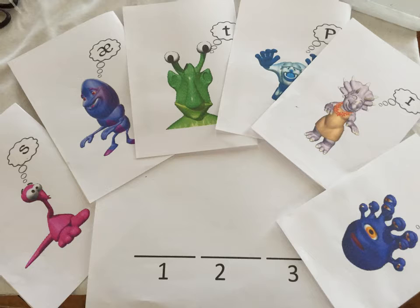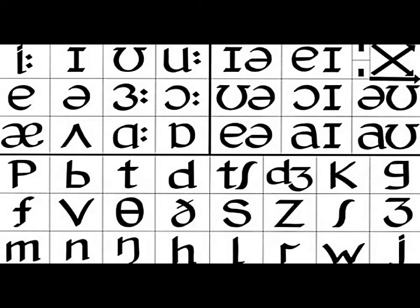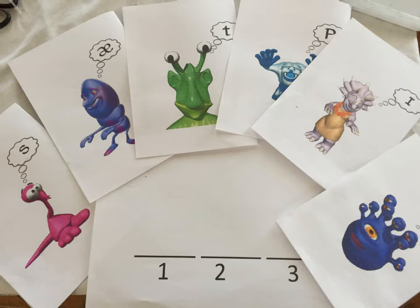If you already know something about linguistics, you'll know that above the speech sound monster, inside his thinking bubble, is the phonetic symbol for his speech sound. But don't worry about that. You don't need to learn them. You don't need to know about them. But they will all become apparent as to why it's actually important that you know what they represent.